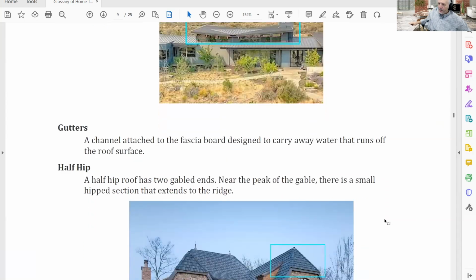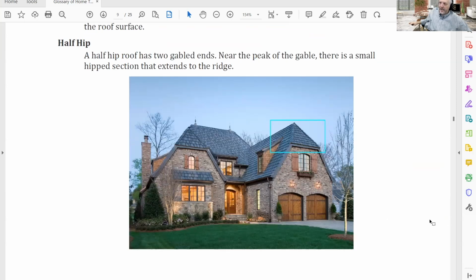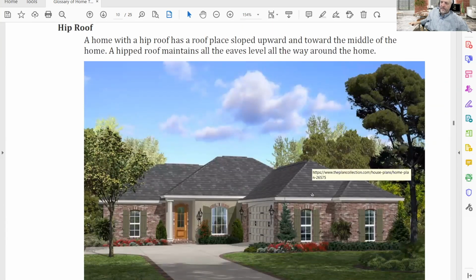All right. We are going to talk about hip roofs, and in particular hip roofs and half hips. This one is a half hip. What you see is this clipped off portion of a gambrel roof line that creates this little triangular portion here that is called a half hip. It's called a half hip because it doesn't extend all the way down to the bottom of the roof line. Let's show you a hip roof. A hip roof looks like this. The reason it's not a half hip is because it extends all the way down to the bottom of the eaves.